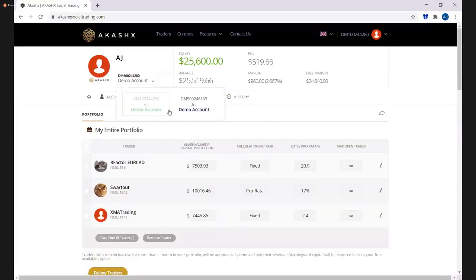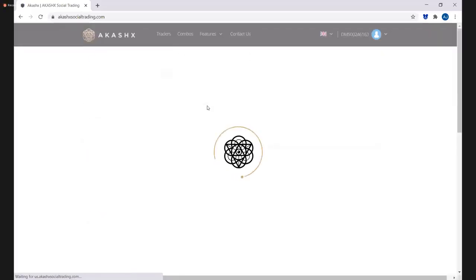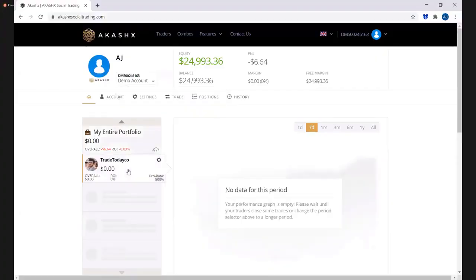So I'm going to go back to this other account. AJ, you have 3 traders added. Can you explain what combos are versus following an individual trader? That's exactly where I was going next. I want to clean this one out, and then we're going to do a combo example.